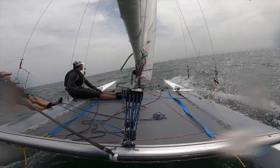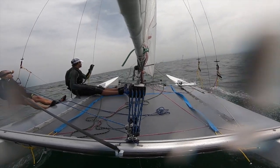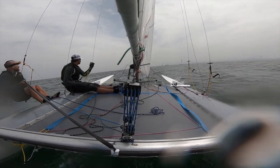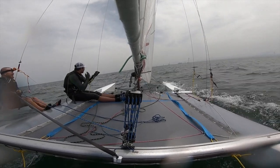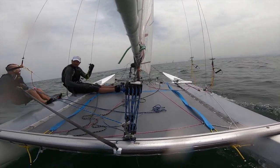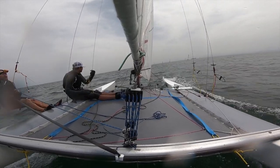There we go, a bit more wind there. Yeah, we're getting the hull out. You can see the Aussies, because they're lighter, they're finding it easier to get the hull out. You could argue, what are you doing out on the trapeze then, Patty? It's much more fun. What's the point of wearing a trapeze harness if you're not going to use it?